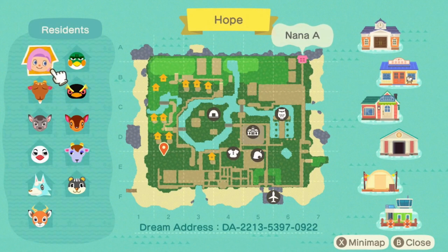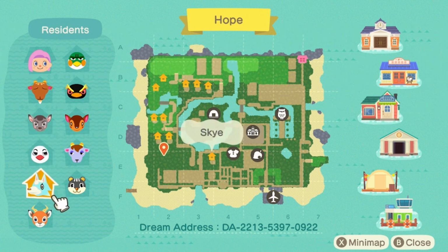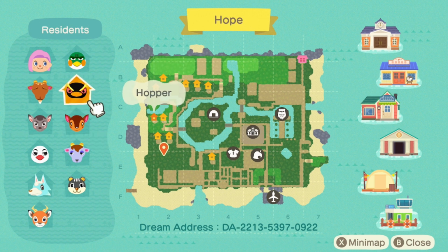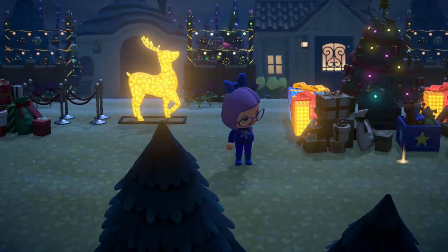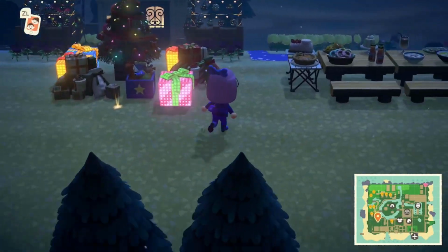I just wanted to come back in for the map. And this is the map of Hope. My dream address is on the bottom there. And please go visit. Leave me some comments and let me know what you think. I would love it. But I had Billy and Deidre, Piper, Sky, Bo, Blair, Kid, Fauna, Hopper, and Admiral. All great villagers, especially for this theme.